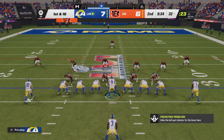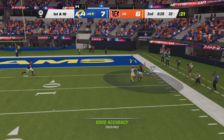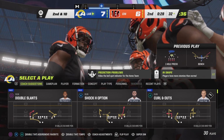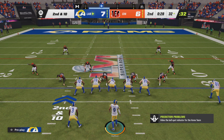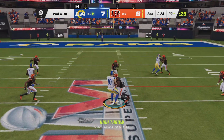From the 32 now, here's 1st and 10. Now Stafford. And he knocks the ball away, and it falls incomplete. And not a common sight, at least on this drive. A momentary setback, though, for this passing game that has been moving well this series. Good thing for them, though. Still 2 more downs to connect and try and pick up another first down.